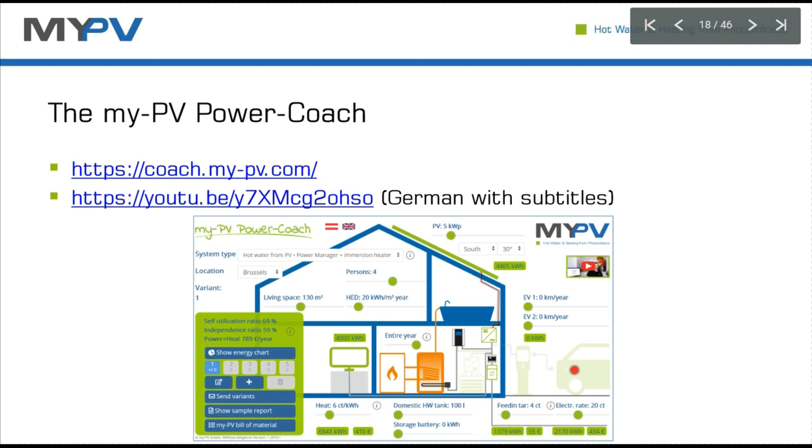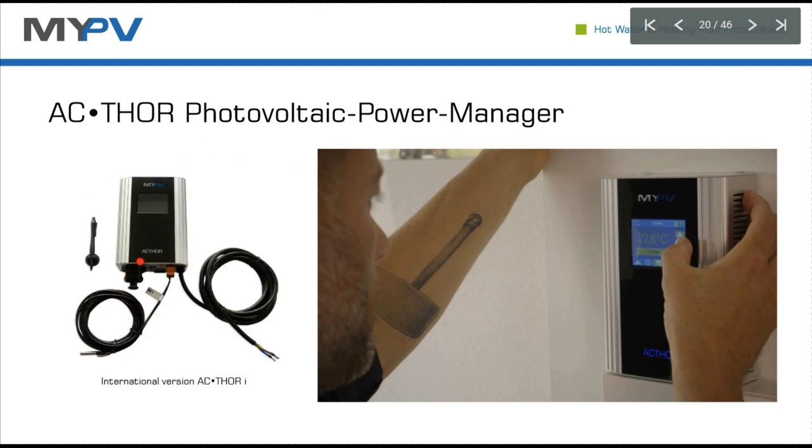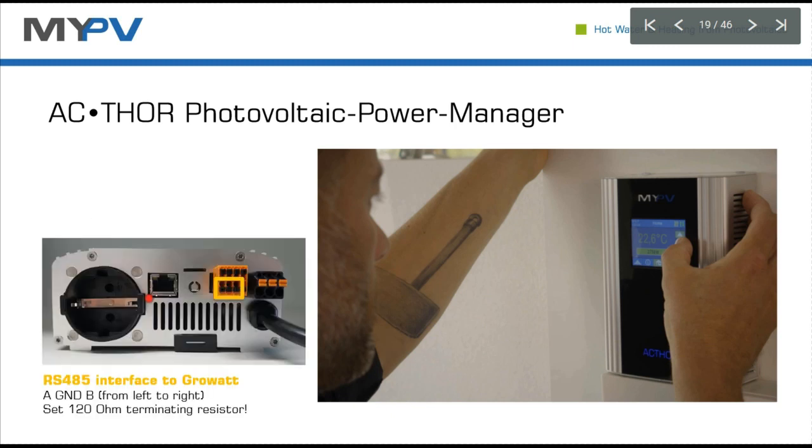So it's very easy to handle, and it's really a great tool to figure out what is possible on increasing the self-consumption ratio. Good. And here is the first variant of the Actor. It's a single phase variant. It comes with a European main socket, but for international markets, it's also available with an international adapter here. So the load can easily be installed even without a European mains plug.